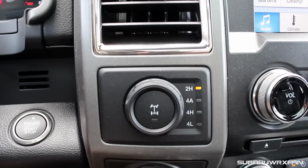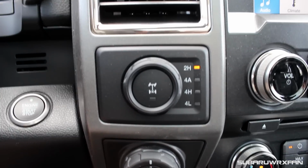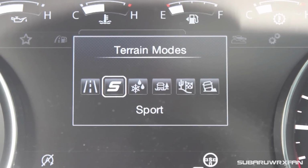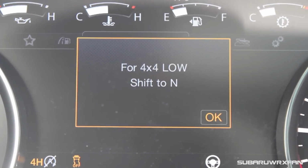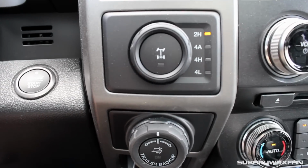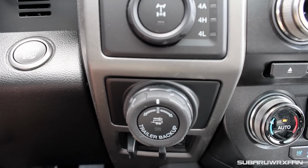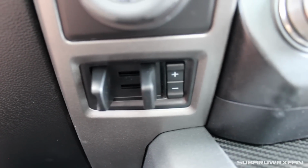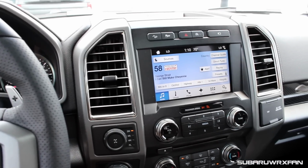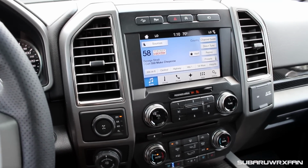And then you also have here on the left hand side of the center console your four-wheel drive control, which is also automatically switched depending on what driving mode you're in, but you can manually do it here. You also have your trailer backup toggle here, and auxiliary toggles as well for accessories you hook up. And on the right hand side here you have a 12 volt power outlet, as well as a 400 watt normal house current 110 volt plug. So very nice to have all the hookups you need here whenever you're on the go.